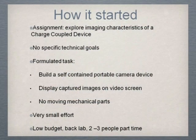And then being surrounded by mechanical engineers who were building cameras at the time, I thought it would be really fun to try to build it with no moving parts whatsoever. And that, I will tell you, was just me.